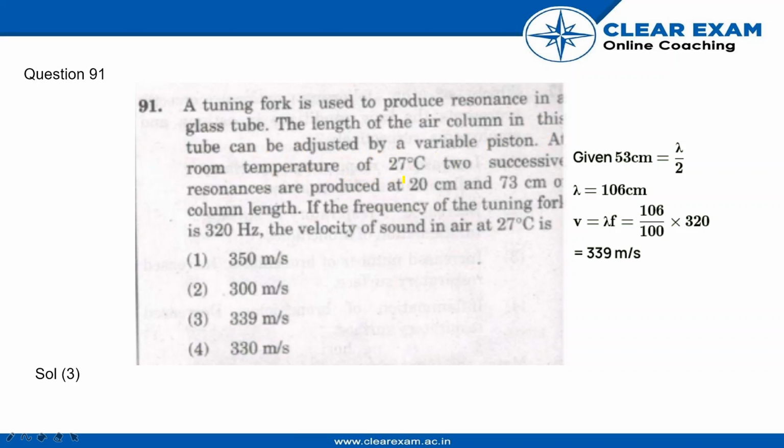At room temperature of 27 degrees Celsius, two successive resonances are produced at 20 centimeters and 73 centimeters of column length. If the frequency of the tuning fork is 320 Hz, then the velocity of sound at 27 degrees Celsius is: 350 meter per second, 300 meter per second, 339 meter per second, or 330 meter per second.